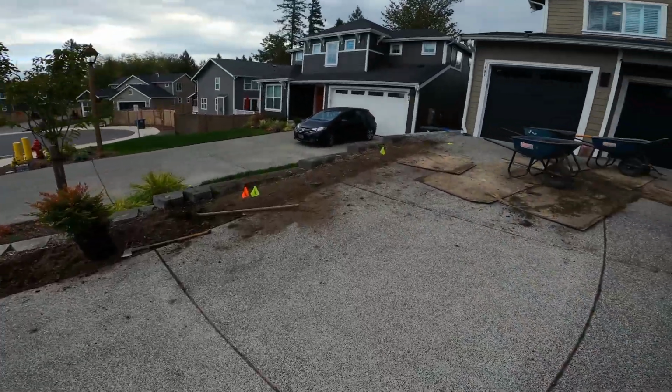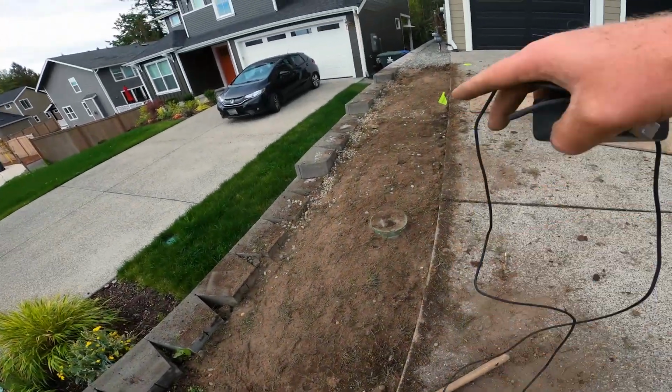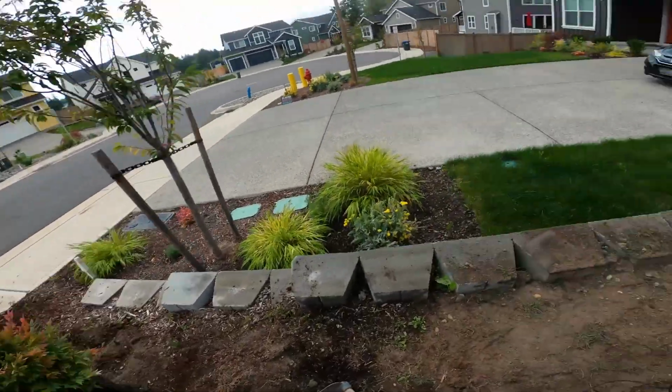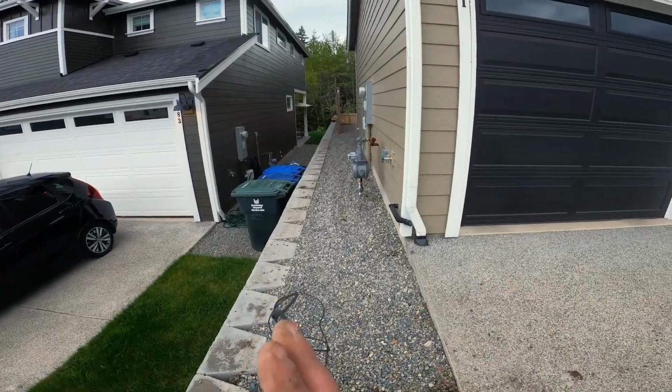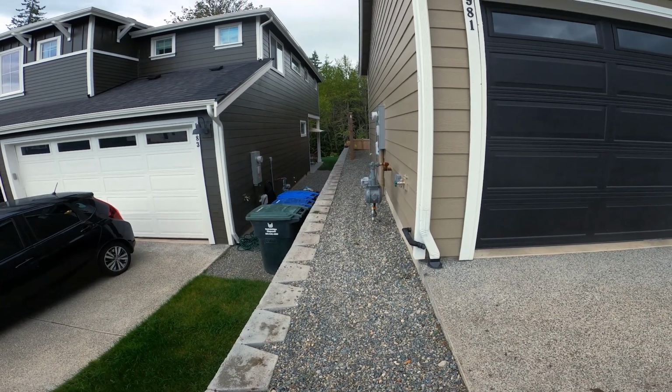Alright, so on this side of the driveway, we're just going to extend this plant bed. There was grass here. We ripped all that out, so this is going to turn into a planting bed. Side of the house here, you can see it's very narrow. I don't have a tape on me, but if I had to guess, that's probably maybe 3 feet.